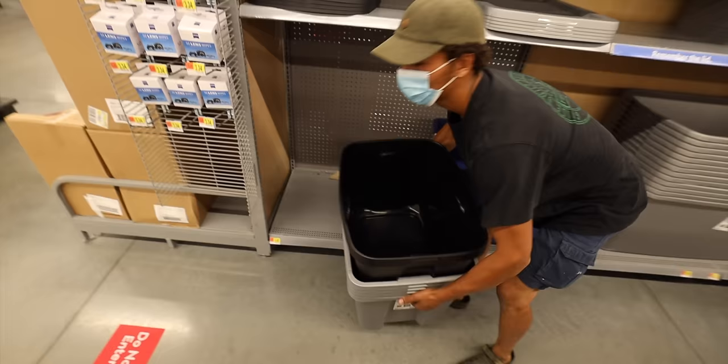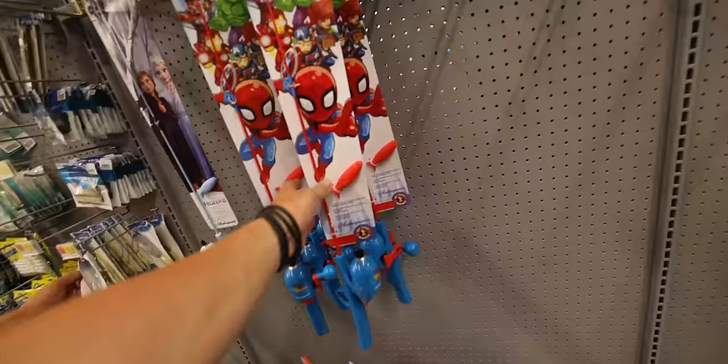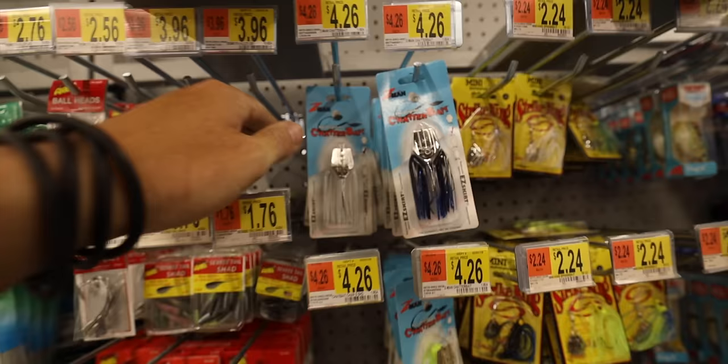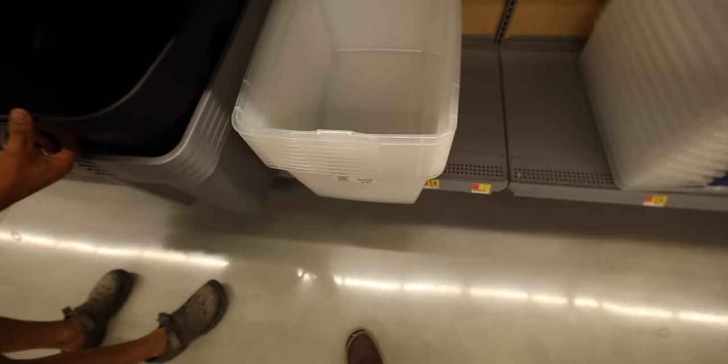18 gallons? Yes. Should we pick out princess poles for a little princess pole fish off? Because I already have that pole. That's my favorite. The Elsa series, Spider-Man. I do like these. The white chatterbaits. I'm always successful on that. I think we need all the totes we can get. Let's get them.